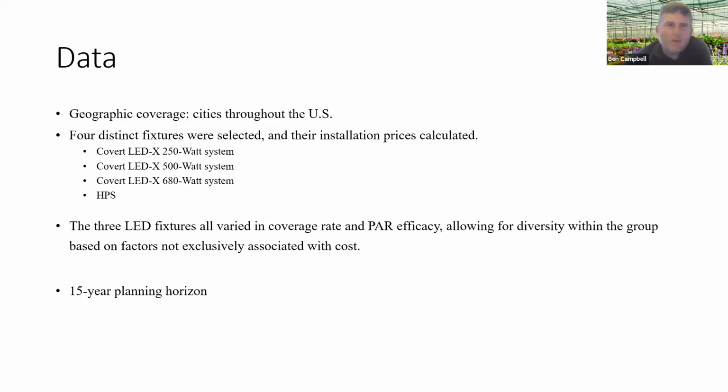And again, what we did here is geographic coverage throughout the U.S. We did cities throughout the U.S., from the south, north, east, and west. And we did 4 different lighting fixtures that we selected. This was given to us at the time, a year or two ago, to look at these lighting structures of these different installs for fixtures: the 250-watt system, 500, 680, and HPS.